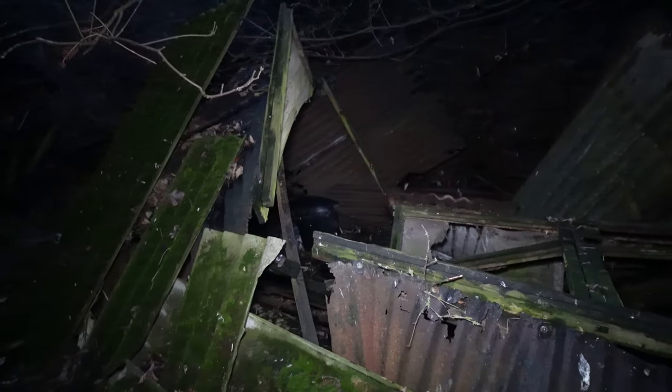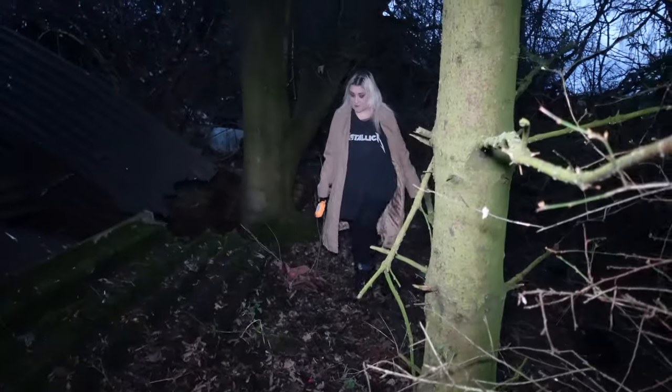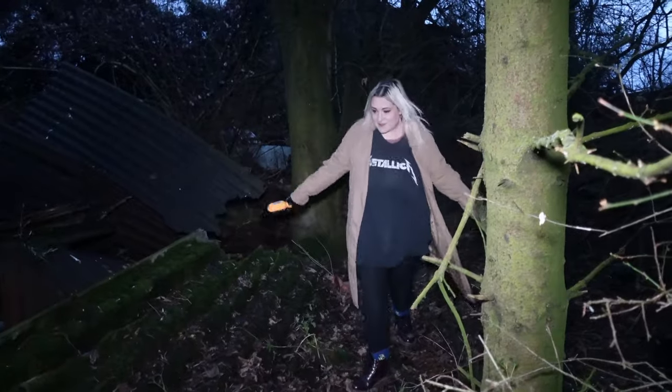We're not going through the woods here. This is actually someone's back garden. This is crazy. And look at this. It's just a massive outdoor corrugated shed, store, whatever you want to call it. It's collapsed. Either way, look at this. Jungle Queen coming through.